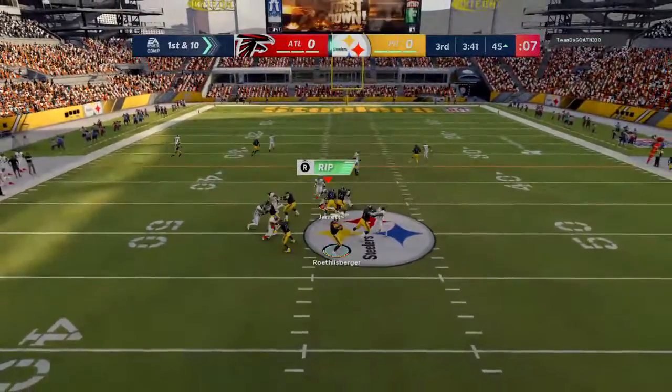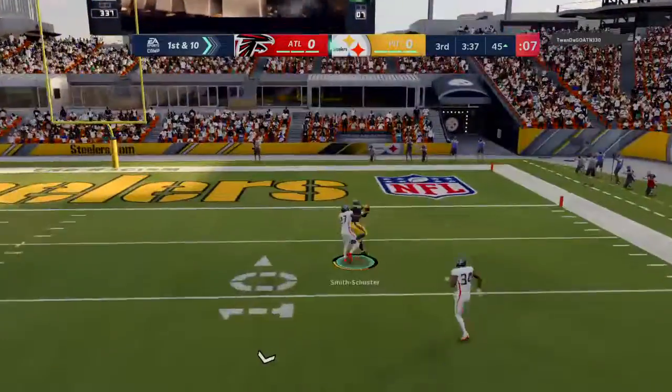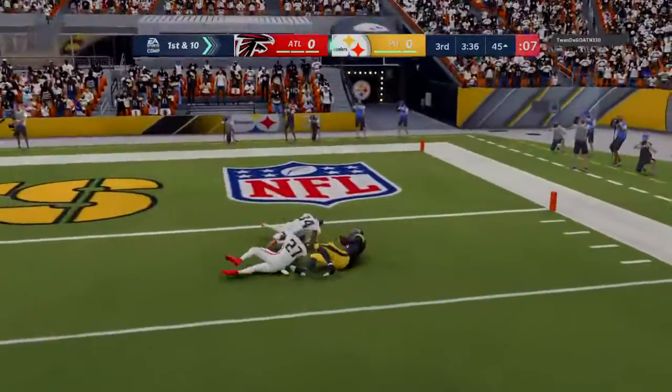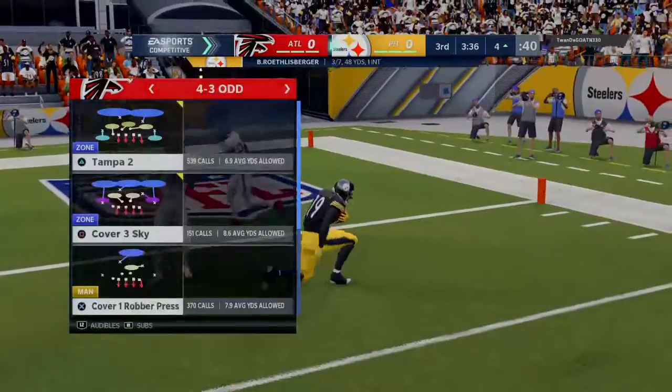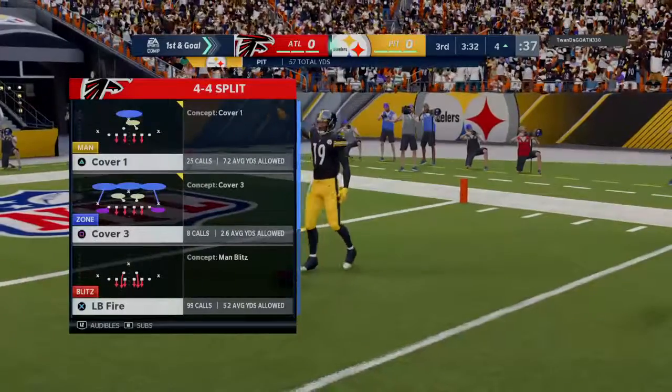Roethlisberger will throw. Eluding the pressure right. Going top shelf. Got a man. It's caught at the 6-yard line. And he takes it down deep into enemy territory.